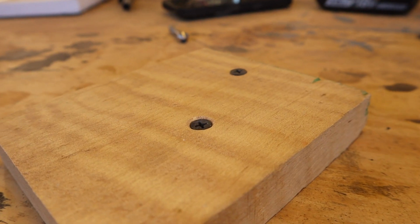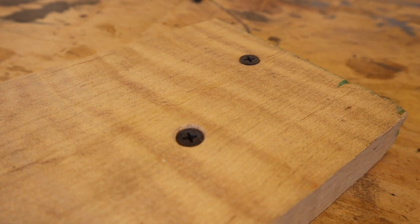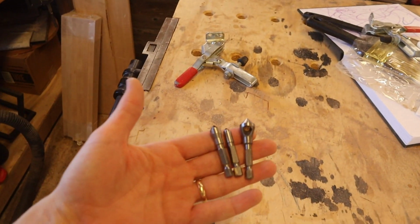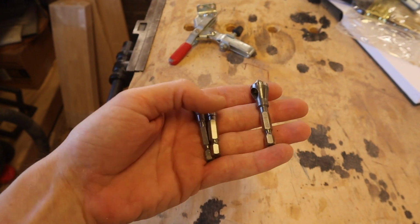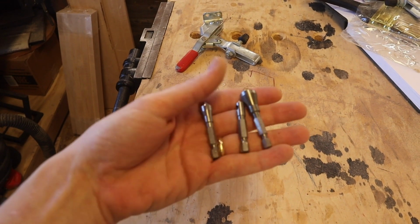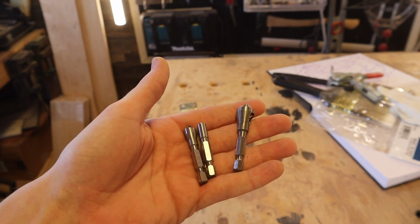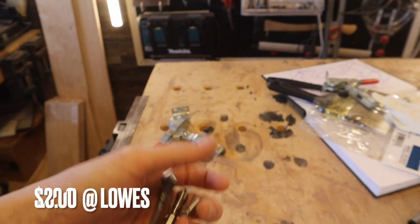you can very easily spot the difference in the two screws. One is countersunk under the wood and the other is right on top of the surface. If you go to Harbor Freight, I think I got these as a 3-pack. I'm not 100% sure. I don't think I bought them individually. I think I did buy them as a 3-pack. I think they're pretty inexpensive. I don't remember the exact price, but I will put it on the screen when I find it. And I'll also put the price of the competitors on the screen as well.